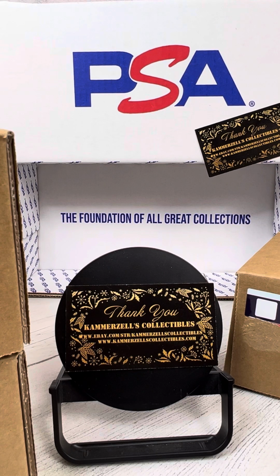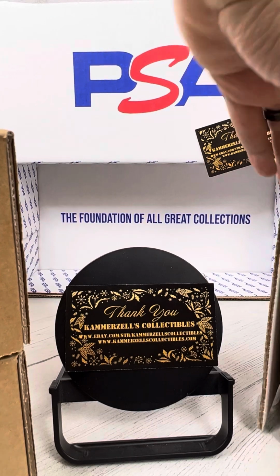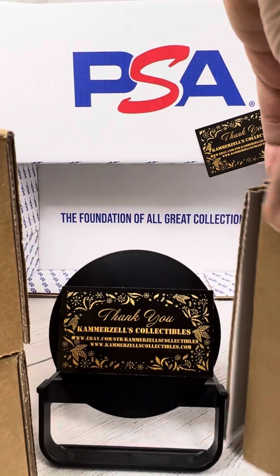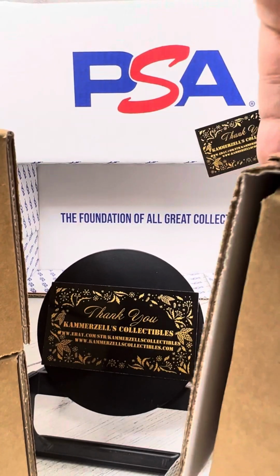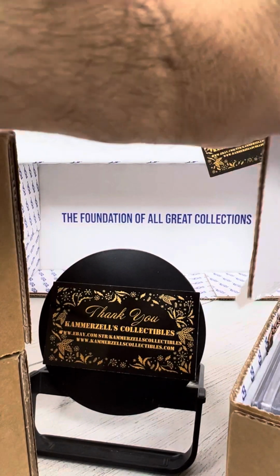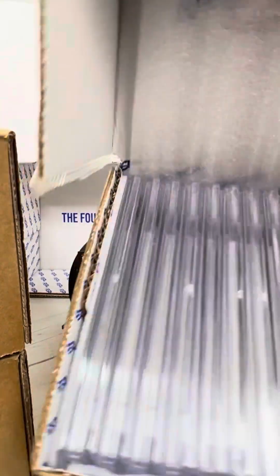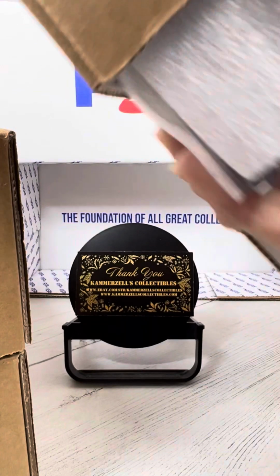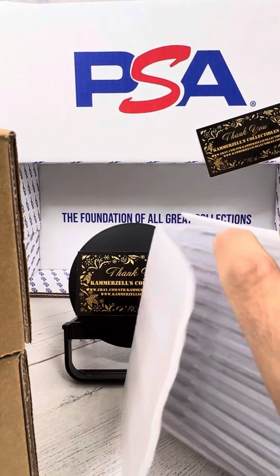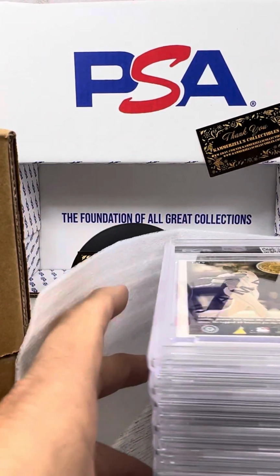Today we have our latest PSA graded delivery for y'all. Opening it here live. We'll say PSA is getting better and better. Locking these down. Oh yeah. Check out these slabs. Gorgeous. Looks like these are larger cards. Should say thicker cards. And let's get into it here.